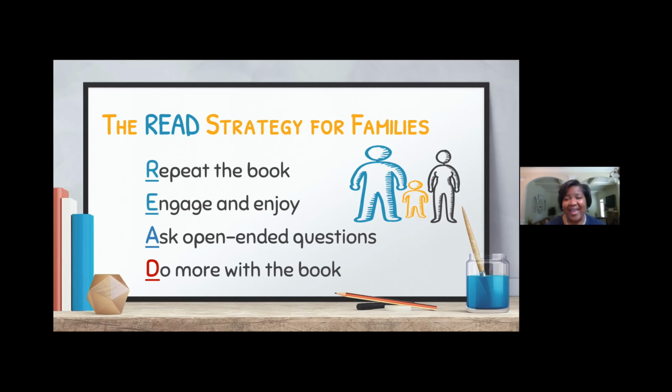A is all about asking questions. And we don't just want to ask any type of questions. We want to try to incorporate more open-ended questions versus closed-ended questions. Closed-ended questions aren't bad. They are great ways to enter into more of a conversation, but we want to use open-ended questions that just allow more use of vocabulary.